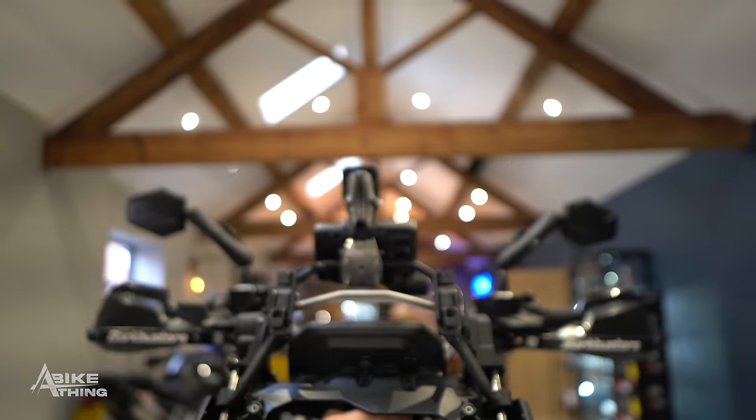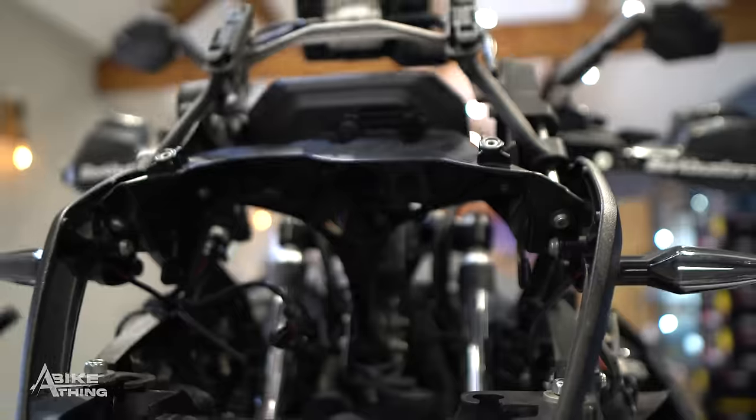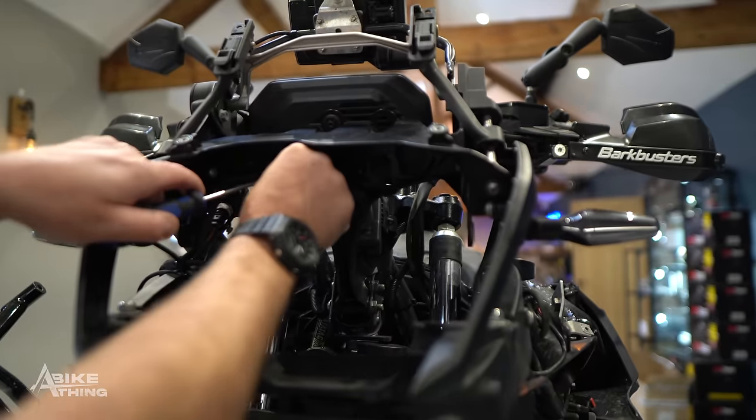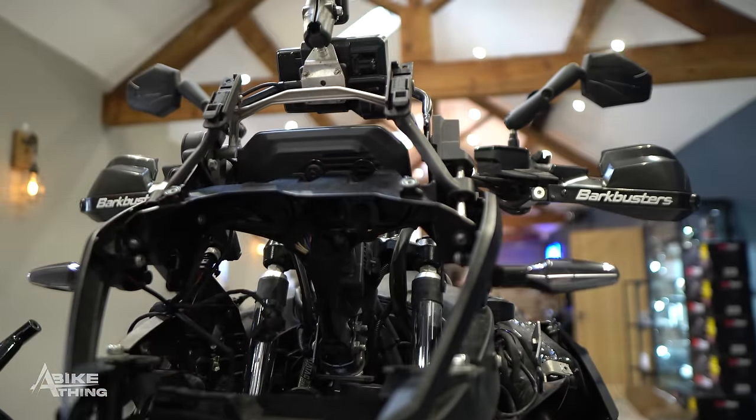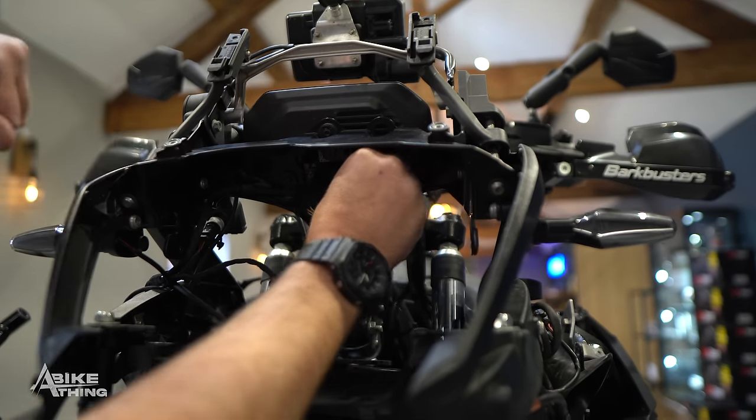Okay, cool. You also need to disconnect the power, the main plug to the TFT. In my years of working on bikes myself personally, I've never really had to take TFTs off. So this is quite new to me, really.